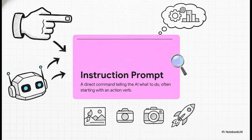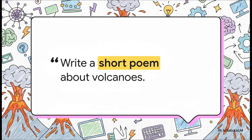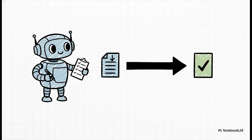First up is the instruction prompt. This is your direct, no-nonsense command. You're telling the AI exactly what to do, and you usually start with a clear action word, a verb. For instance, asking it to write a short poem about volcanoes, or summarize this article, or calculate this budget. See? You're just giving it a clear, straightforward task to complete. So, the crucial point to remember is that when you give an instruction, the AI acts like a diligent worker. It doesn't really think for itself. It just follows your directions precisely to get the job done.